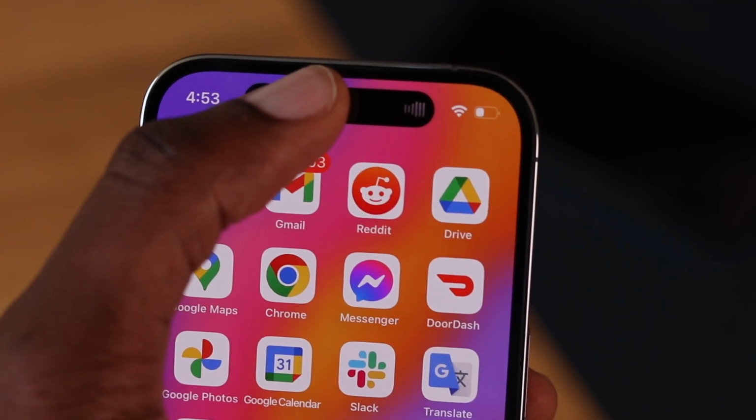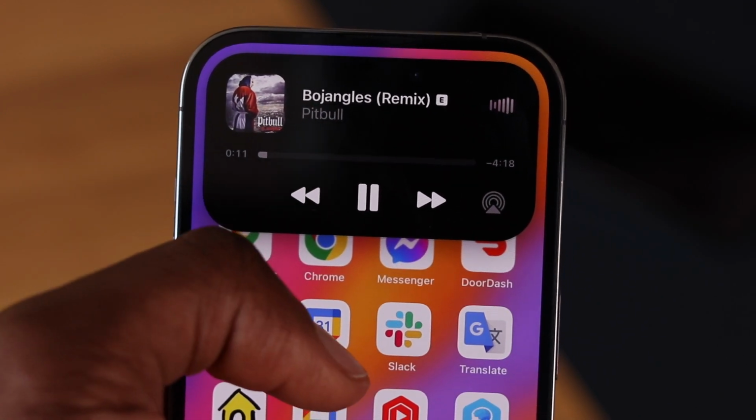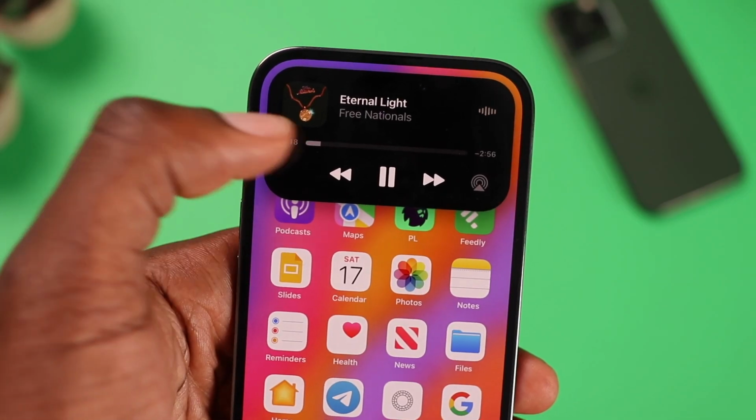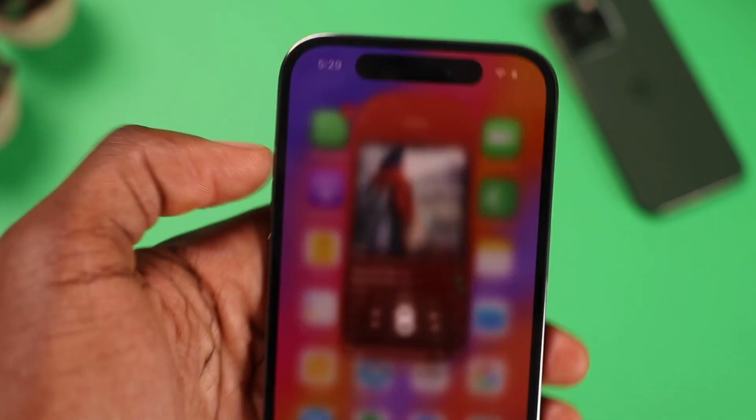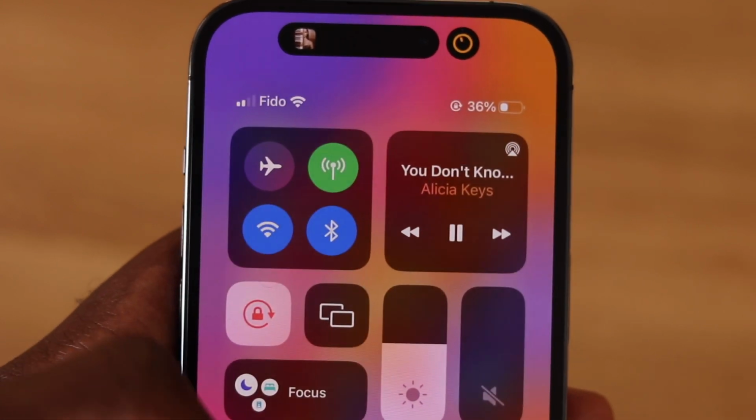Here are a few examples of what you can do with it. When listening to music, you can adjust the controls of the music by pressing and holding it. You can also get into the current app in the background by tapping it. I love how when you exit the app, it slides back in very smoothly. For calls and timers, you can get access to them here as well.